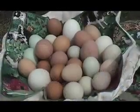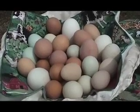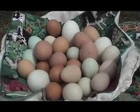I have Leghorns, which lay the white eggs, and Americanas, which lay the green and sometimes a pinky color. And then I also have the Rhode Island Red, again brown eggs. The buff also lay the brown eggs.